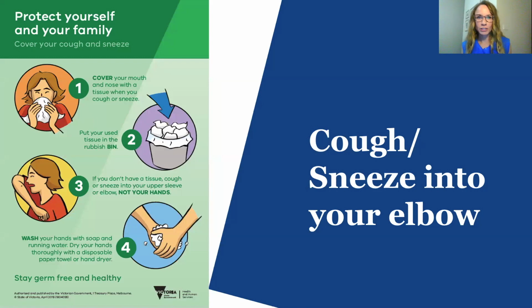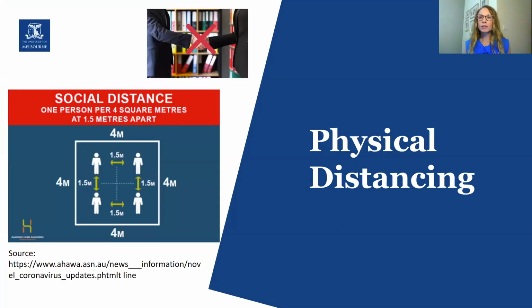And I'm sure you all know this one, but remember to cover your face when you cough or sneeze. You can do this with a tissue that you'll immediately discard, followed by washing or sanitizing your hands. If you don't have a tissue, cough or sneeze into your elbow, and of course, wash or sanitize your hands straight after. And even though you'll probably want to give your long-lost work bestie a big hug or a friendly handshake, you'll have to refrain for now.